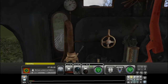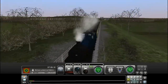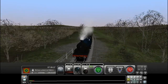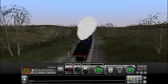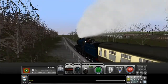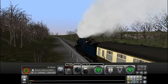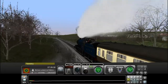Well, we've not got long to go now. We've only got 6.0 miles left. Can't believe how slow things are at 25 miles an hour. And that's how bored I'm getting. I'm actually yawning.